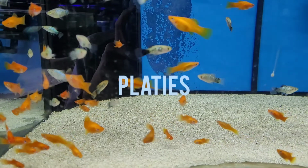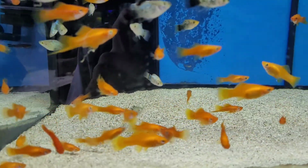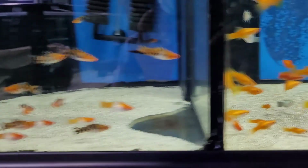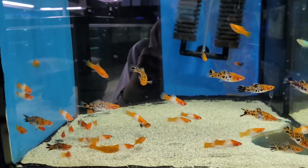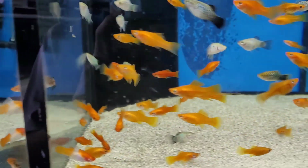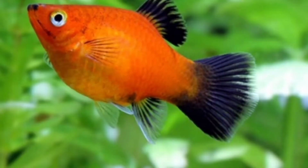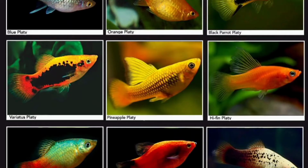Last up on the list are platies. If you're new to the aquarium hobby, platy fish are the fish for you. They're peaceful, easy to care for, and an ideal fish for a community aquarium. And they eat algae too. These fish have a bright coloration. There are many breeds and hybrids within this species, which come in as many colors as the rainbow.